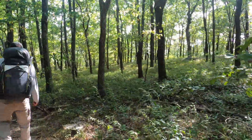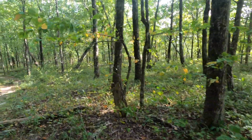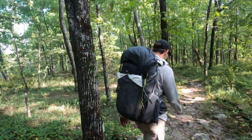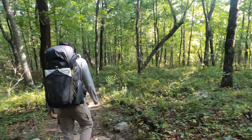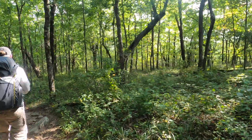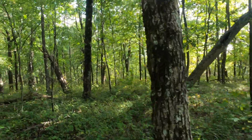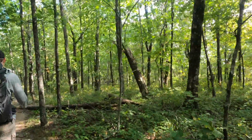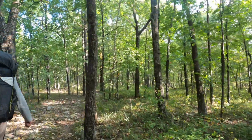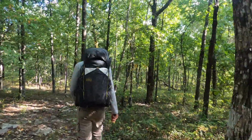I will say I'm one of the slower descenders. Yeah? You're not one to run down the trail? Not really. I go about the same speed whether it's up or down, probably slightly slower going down, because I don't like putting so much force on the knee. I try to be lighter with it. Obviously you can go faster. I honestly may start bringing trekking poles, just to have on the side with the downhill. Yep.